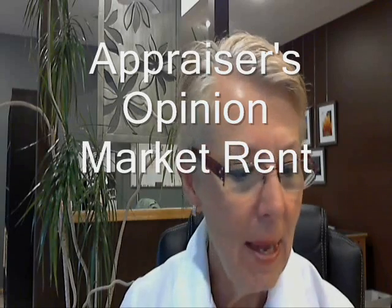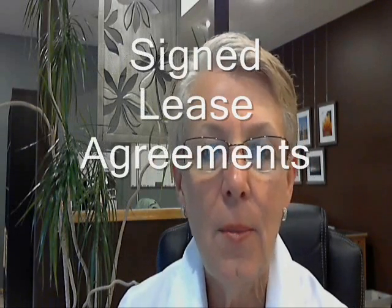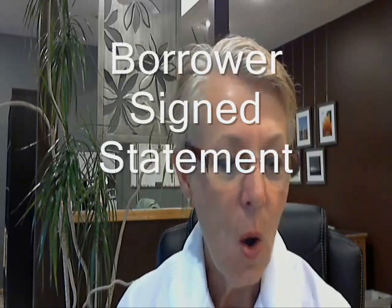The appraiser's opinion of the market value of rent, the signed lease agreement. Okay, this is kind of weird. The borrower's statement of the dollar amount of rent received, or just stating it on the 1003. Now check your lender's overlays on this one, but Fannie is saying if they qualify with the mortgage payment, we really don't care. So there's some Facebook posts on this issue for your real estate agents.